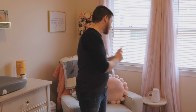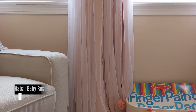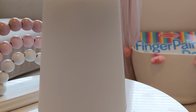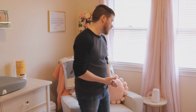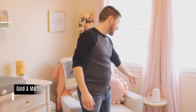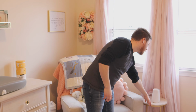The last thing that I forgot to mention here was the Hatch. Now, the Hatch Baby Rest Plus is the one that we currently have. It's the sound machine that we swear by. We absolutely love it. And that's just a really, really good pickup if you don't already have some sort of sound machine. That's on a little table that actually matches the shelves that are above the changing station that we got on Amazon. So that's a really, really nice table.